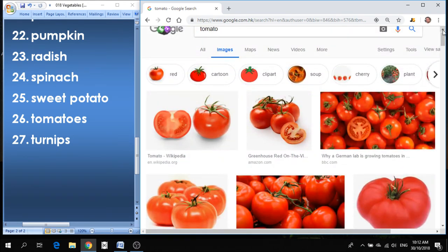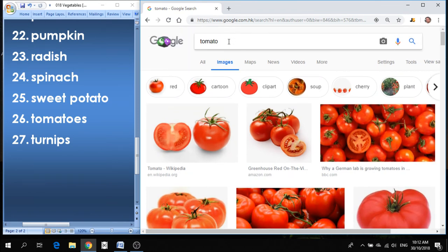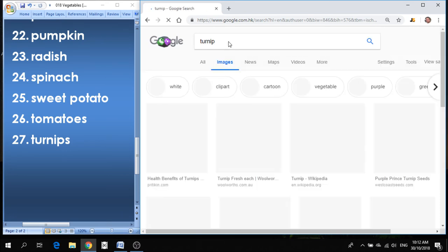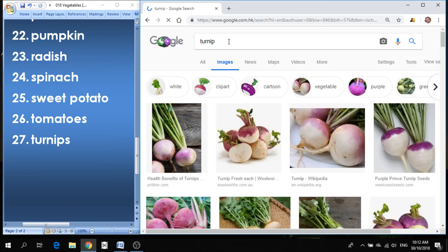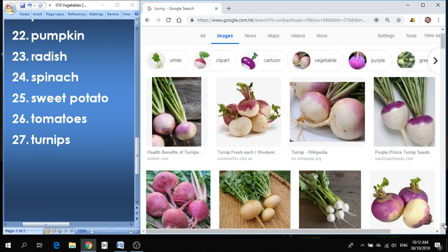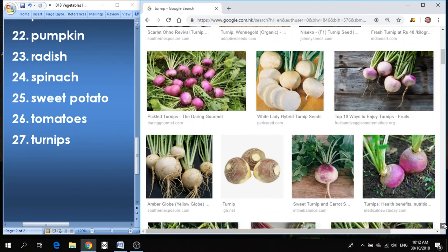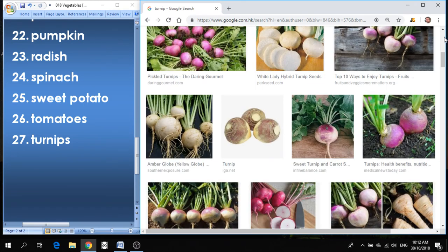And finally, number 27. Turnip. Turnip looks like a radish, except it's white and purple. Or some of these are just white. Radish. Great in a salad. So these are all great in salads.